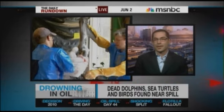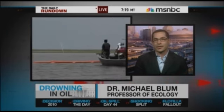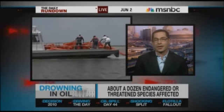We see species like the brown pelican that were just delisted from the Federal Endangered Species Act status. And the concern is that many of these species, like the brown pelican, are at a threshold of recovery, and events like what we're seeing now could potentially push them back behind that threshold and potentially cause collapse. So certainly there is major concern that species that are on the recovery or perhaps just recovering will in fact be lost.